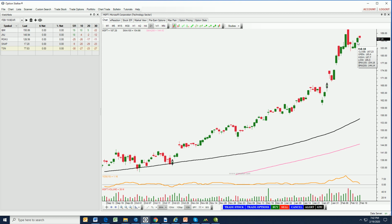I want you thinking in terms of bullish put spreads, but I also want you thinking in terms of bearish call spreads, because there is going to come a time when the market starts to soften. You should always be looking at both sides of the market.